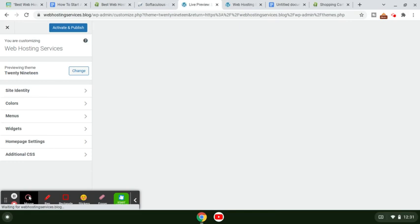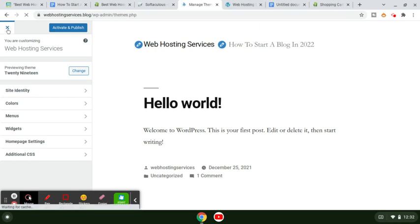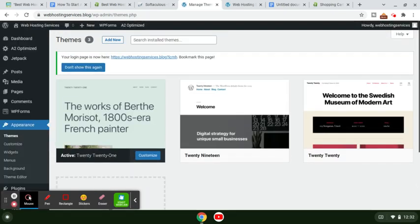So just wanted to show you briefly what it looks like if you wanted to go with one of these other themes. So it takes a quick second. You can see this is pretty clean, right? It's clean, it's plain, white. There's no coloring or anything that's there. But I mean, if you guys wanted to use something like this, you could. All you'd have to do is click activate and publish, and then you would actually have that new theme on your website itself.